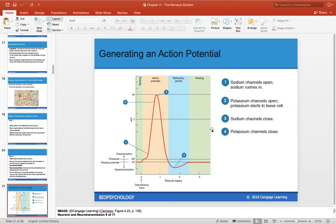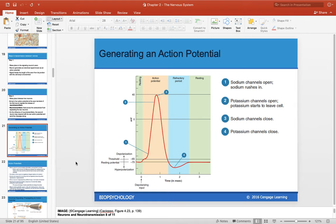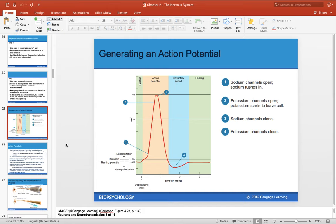Now this actually happens with chemicals going in and out of our cell walls along that axon. Sodium and potassium come in and out of the side of the cell one at a time. And I'll put a video about this on the YouTube channel. It's complicated. We don't need to know this so much for our class, but if you're a person who thinks neuroscience is really interesting, I recommend that you check it out.